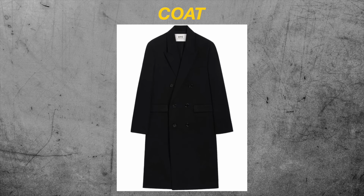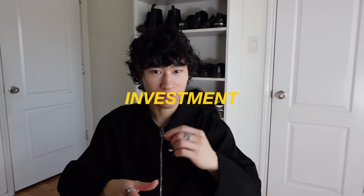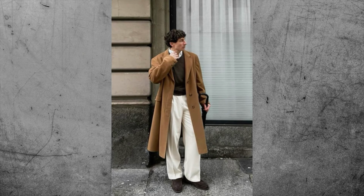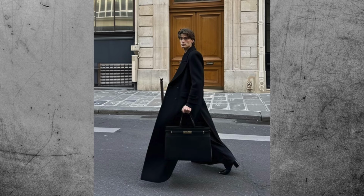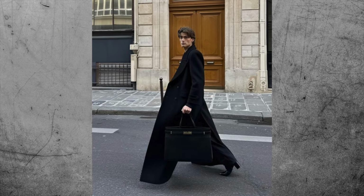And finally, the next fashion item that you need for the fall/autumn season is a trusty coat. A well-made coat is probably the most important investment you'll make for the fall season. It's the piece that ties your entire look together while keeping you warm. I'm a big fan of classic overcoats and trench coats. They're timeless, versatile, and can be dressed up or down.